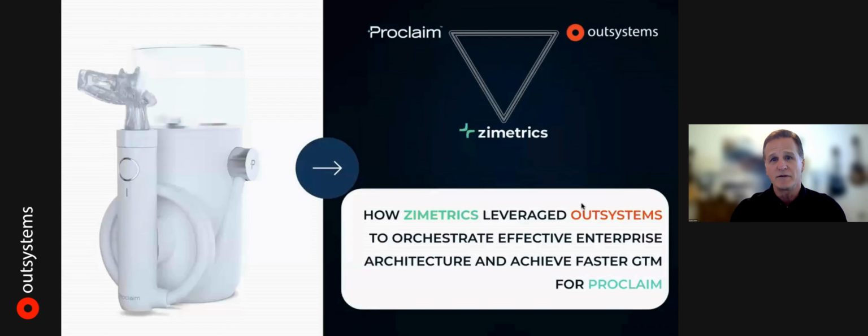So, what better way to learn about this than with someone who's already done it? And by the way, done it very well. So we'll learn how Proclaim was able to roll out a really complex set of requirements on a condensed timeline with the assistance from, again, our OutSystems partner, Zimetrics.